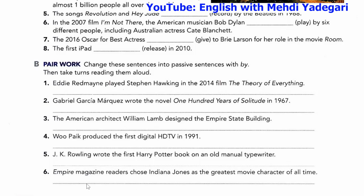And the last one, Empire magazine readers chose Indiana Jones as the greatest movie character of all time. So the Empire magazine readers chose what? Chose who? Indiana Jones. Indiana Jones was گذشته سوم فعل choose چیه؟ Chosen. Was chosen by the Empire magazine readers as the greatest movie character of all time.